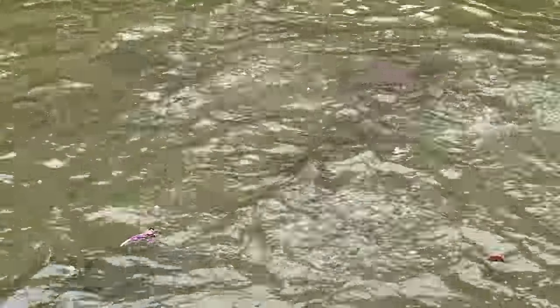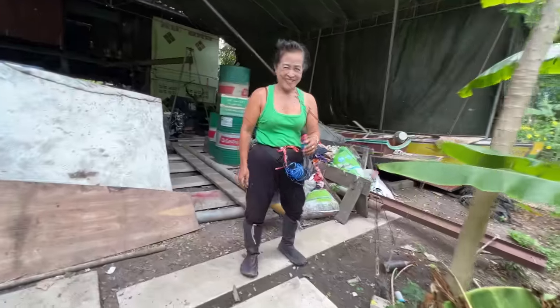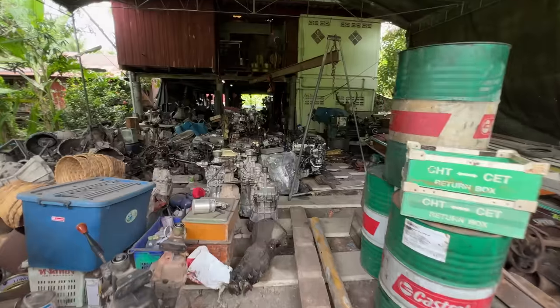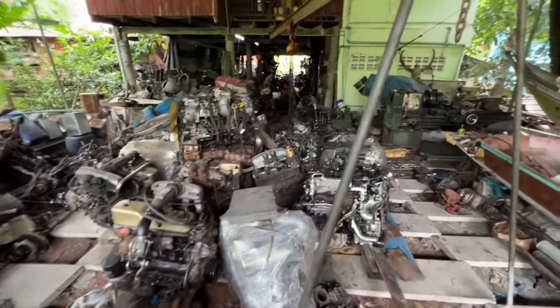Boat shop, junkyard, and fish farm. Nice. One thing about Thai people is they very much diversify the things that they do. The grind never stops for the people of Thailand. It's one thing I absolutely love about them. Some of the hardest working people you will ever meet in your life.